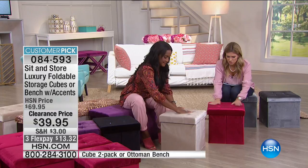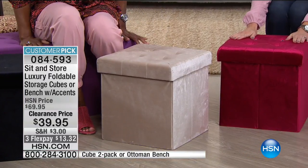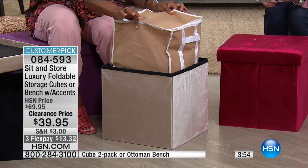But look at this. They're so soft, they're so pretty. Such a decorative feature. But it's all about the function. This really does serve a purpose. Not only that, you have some compression bags in there.